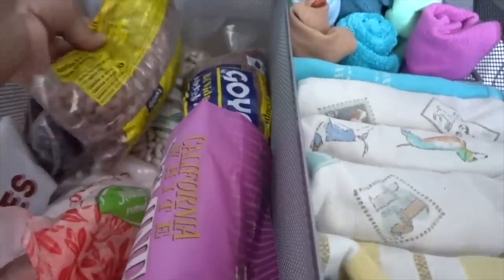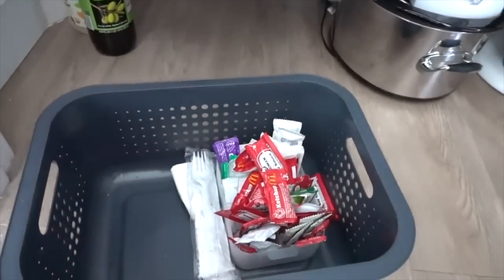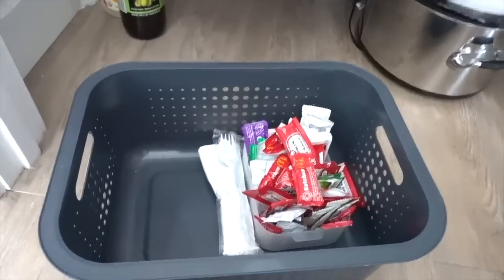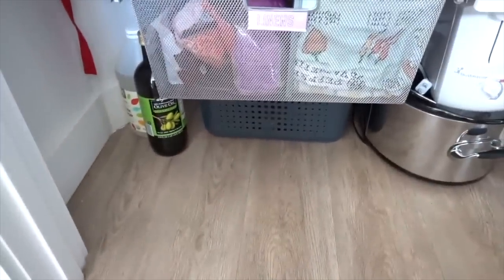These are just dried beans and extra rice. What is in here? What did I put in here? Mystery. Oh, it's condiments. Isn't that fun? It's just packets. Wow, I've been working so long and doing so many variations that I surprised myself. Gotta make a mental note, huh?